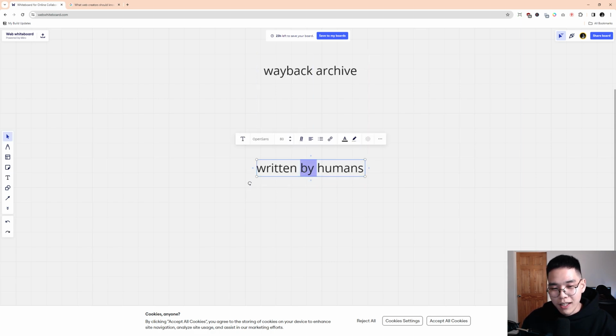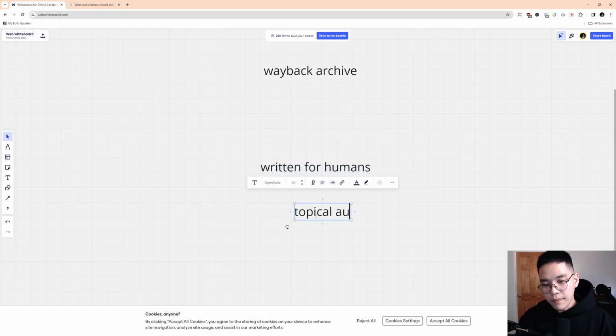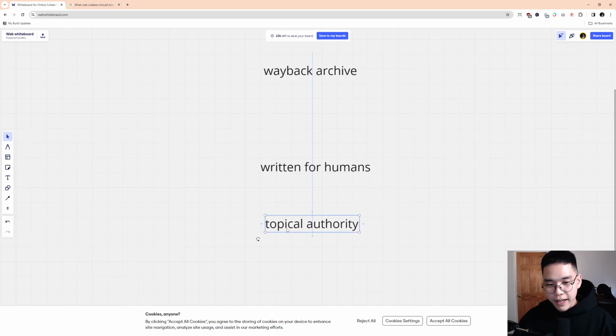And then with that helpful content update, they switched this to read written for humans. That implied it didn't really matter whether it was written by humans or AI, as long as it was informative and helpful. As long as it was helpful for humans, they would rank it. And there were so many case studies and examples of sites pounding AI content, getting topical authority, topical relevance, and just killing it with AI content.